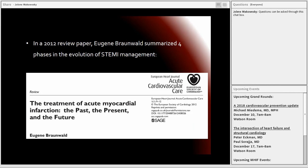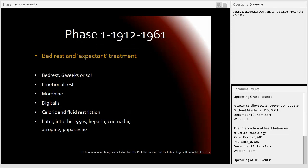I came across a lovely review paper that was written by Eugene Braunwald in 2012, and in this paper he summarized 4 phases of evolution in the management of STEMI. Our first phase, looking back to that 1912 paper, extended up to about 1961 and could be best termed the bed rest and quote-unquote expectant treatment phase.